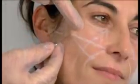Okay, so I have to say, unfortunately, the swelling is going to go down. For some patients, yes.